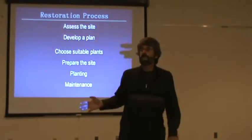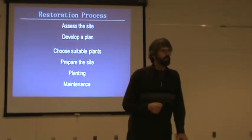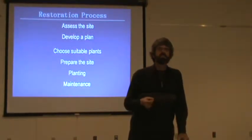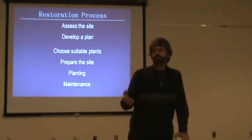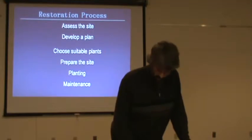It is less maintenance than pulling out the lawnmower and mowing all the time, but it's less maintenance than a garden, but it's more maintenance than just, you know. So there is some, you have to do something.